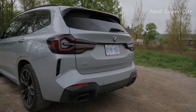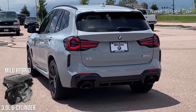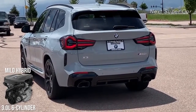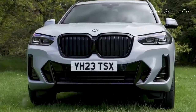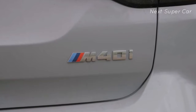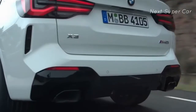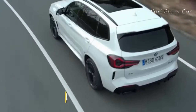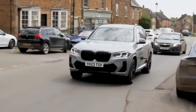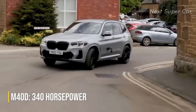In addition to the existing 4-cylinder models, there are indications that larger 3-liter mild hybrid petrol and diesel alternatives will become a part of the lineup. These are anticipated to carry the M Performance badge, possibly adopting the names M40i and M40d, consistent with the current X3 range. The petrol version is projected to generate approximately 360 brake horsepower, while the diesel variant is expected to offer slightly less power, around 340 brake horsepower.